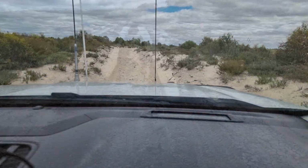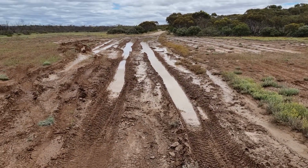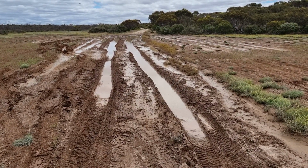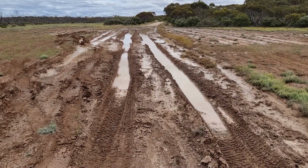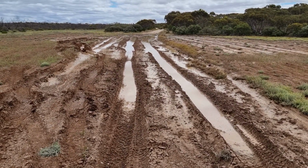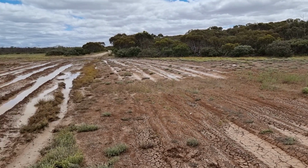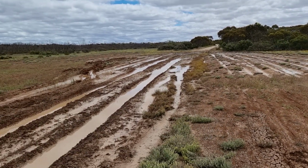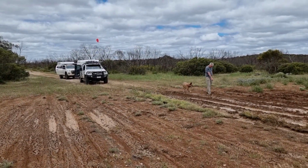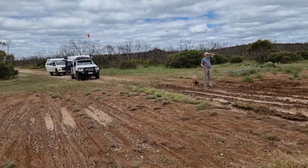Did you do that in high range? So we've got a bit of a dilemma whether to go through that or be wise and just take two hours going back. Looks like a couple have gone through here. Maybe it's firm in there, maybe it's not. I think we might turn around and go back. We've looked around the sides, just as soft on the sides. And he may have been lighter than us. We're fairly heavy.